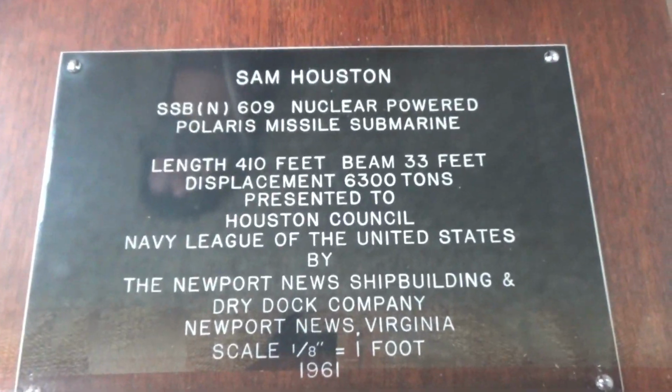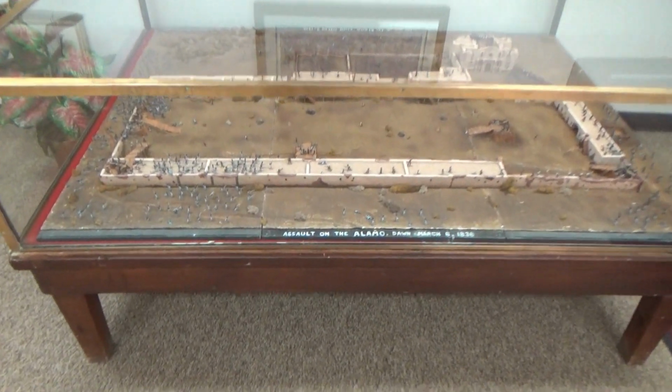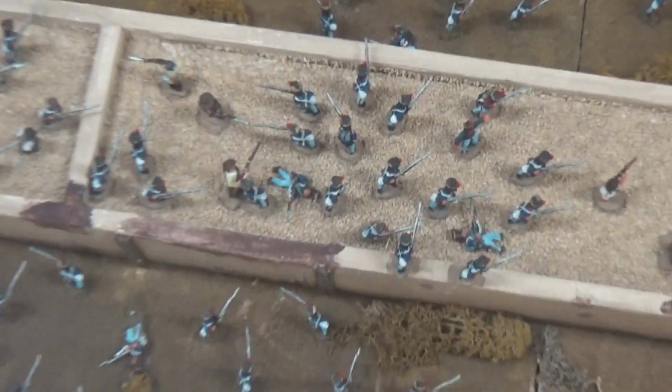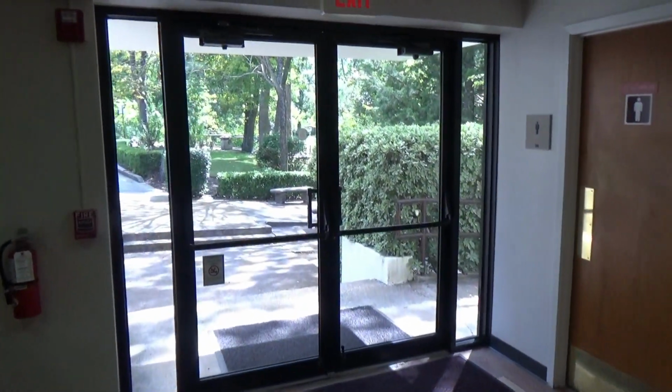And this tells a little about it here. And they also have in this case a diorama of the assault on the Alamo. All those little guys there, the Mexicans climbing up on the walls, attacking the Alamo. Nice. And there's the main Alamo building. Now let's go outside and see what they have out here.